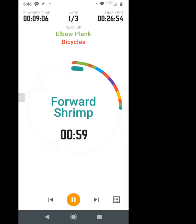Back on your back, forward shrimps. So I'm reaching for my toes, and I'm using this back leg to push my butt forward. And I step to the other side, reach for my toes, and push this back leg to push my butt. Boom.